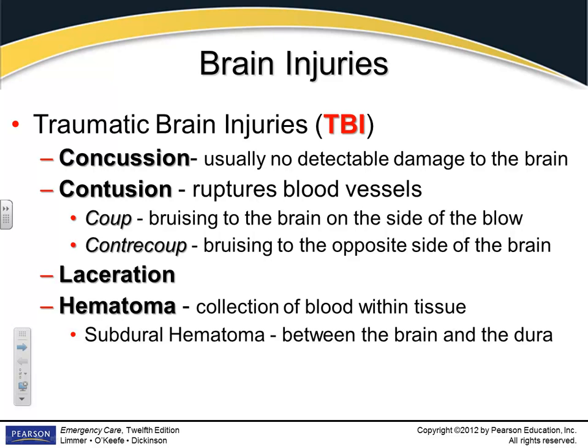These hematomas can present in different places. Two that we see very commonly are subdural hematoma. If you break down subdural, where is this injury going to be? Where is this hematoma collecting? Below the dura. We've got layers of the brain, so the dura is right up at the top, and below the dura is going to be subdural hematoma. This is going to be between the brain and the dura.